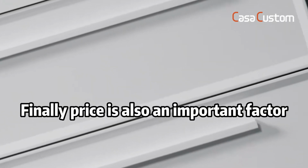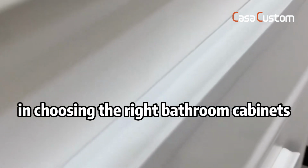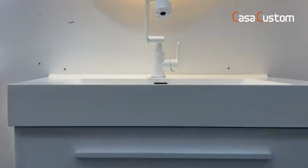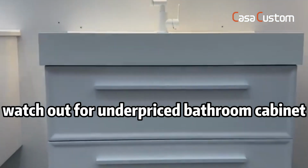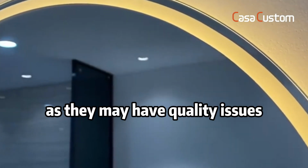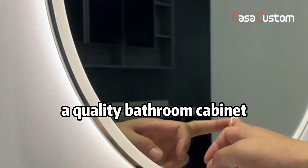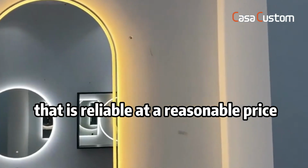Finally, price is also an important factor in choosing the right bathroom cabinets. You can choose according to your budget. Watch out for underpriced bathroom cabinets, as they may have quality issues. Be sure that you choose a quality bathroom cabinet that is reliable at a reasonable price.